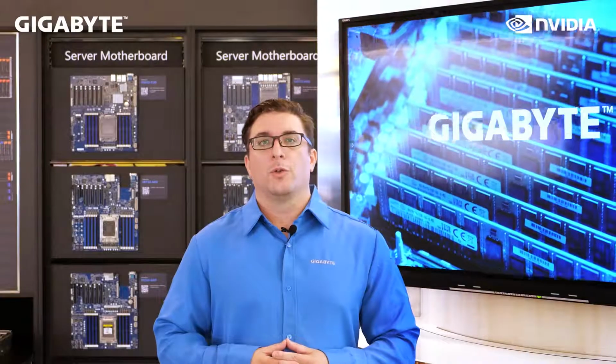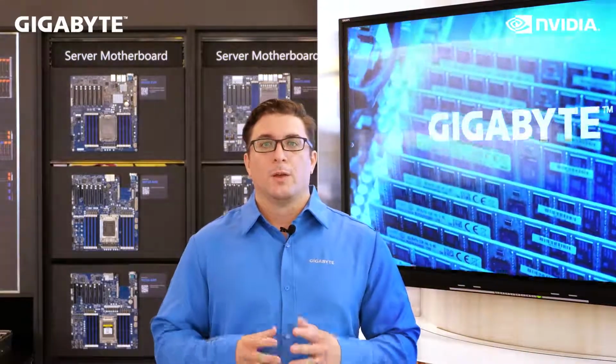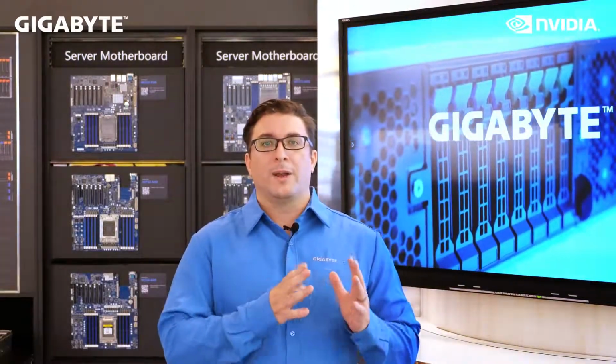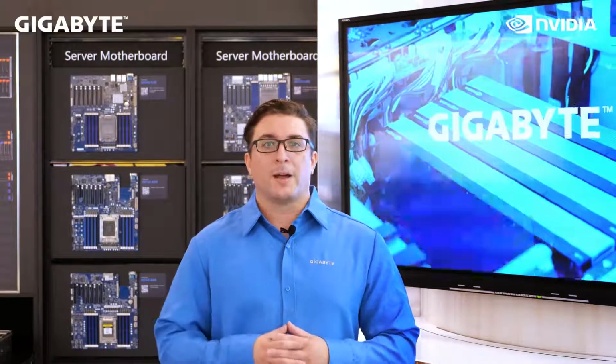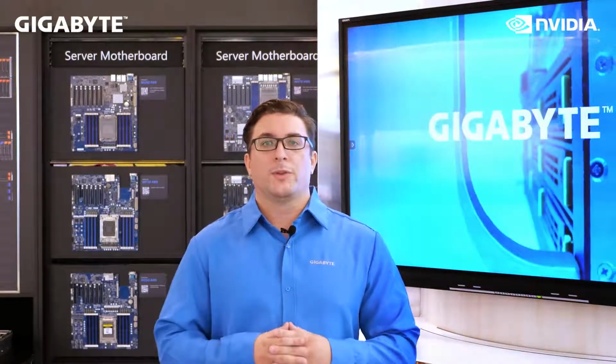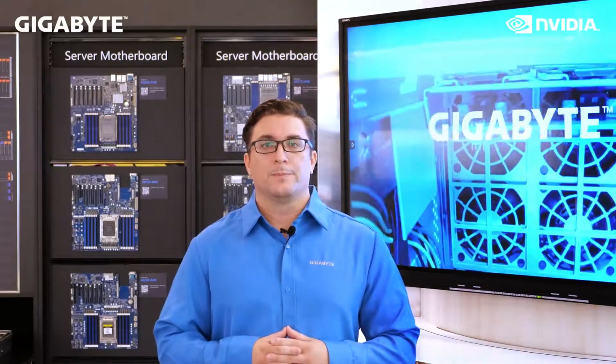And today I want to share with you 3 of our servers. The first 2 are based for HPC and AI applications as they use PCI cards such as the NVIDIA A100 or A40. And the third server is our edge server that could be used for inference or other edge applications. And it supports the Bluefield DPUs.